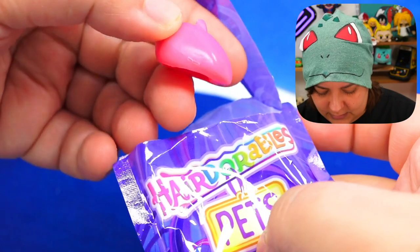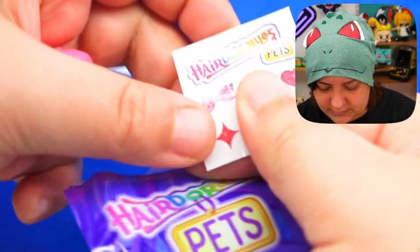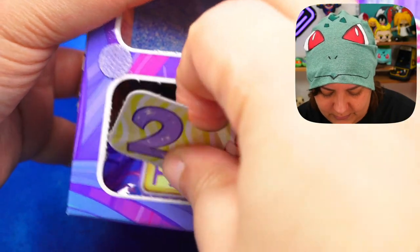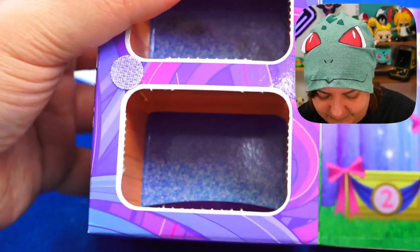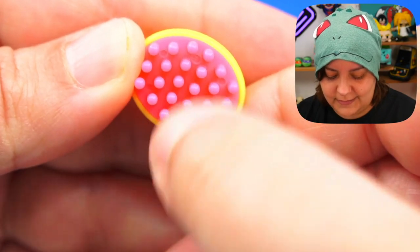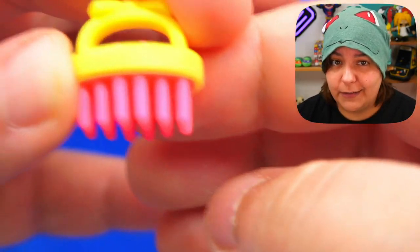And what is that? Oh, is that a cute little beret? That's adorable. And then stickers. We get stickers in bows, hearts, and stars. And the beret is plastic. Number 2. These really come out really easily. Our next surprise is, oh, a brush. That is weird. Not weird because it's a brush, but weird that it is really stiff and the little bristle things are really close to each other. Hopefully it won't ruin the doll hair.